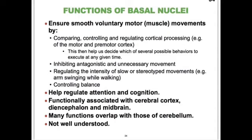Finally, we see that the basal nuclei play an important role in regulating how intensely and how fast or slow we go through stereotype movements. An example of a stereotype movement is what we do when we walk. We kind of swing our arms, and it's important that they're not swung too much and not too little to promote a good pace in walking and to make sure that we are not falling all over the place either. So your basal nuclei play a role in controlling balance. Balance is a big function of our cerebellum as well.